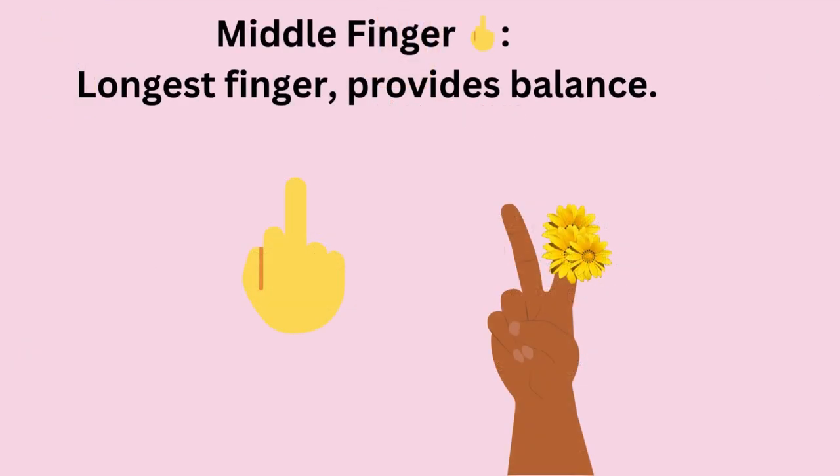Middle finger. The middle finger is the longest and strongest finger. It helps with balance when you grab or hold something. Try balancing a ball on your middle finger.